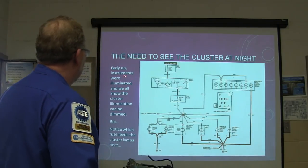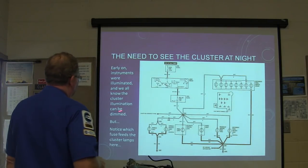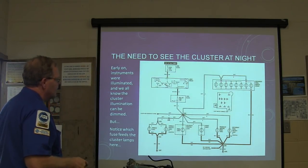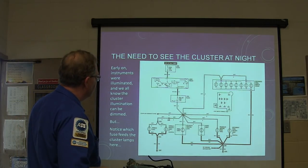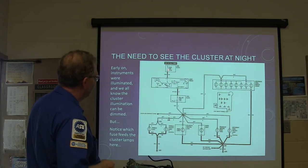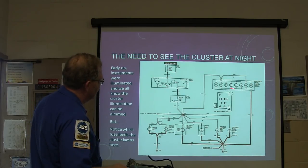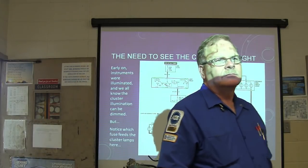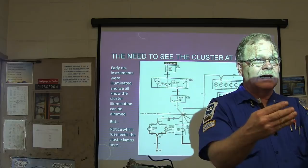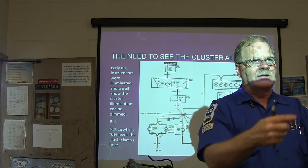All right, so instruments were illuminated, and other cluster illumination can be dimmed. You got to dim the cluster illumination. There's a way to do that right there. Now notice which fuse feeds the cluster lamps here. The tail lamp fuse. So what happens is, if the tail lamp fuse blows, these lights go out. Okay? So that's an indication to you, if those lights go out, you need to see if you got tail lights.